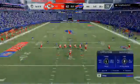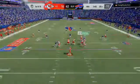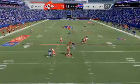The Chiefs offense about set to begin this drive. They're down big here late. I don't know. You just want one last drive here for pride. Some people like to do that.